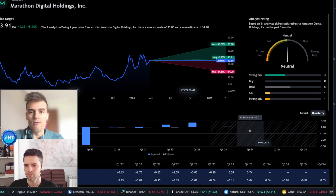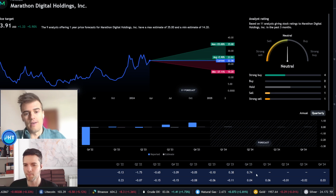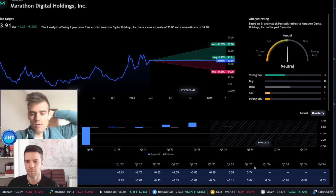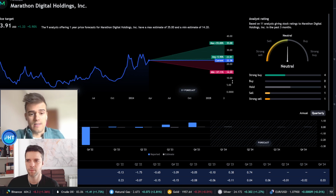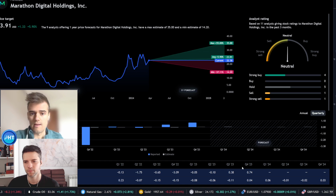estimate of 0.04 and the reported was 0.74, maybe due to the crypto market going up. Also, the previous one was estimated around minus 0.11 and it was plus 0.38. Very interesting. And at the end of the day, that's something behind this upside movement that we had. I think that was correlated at that time.